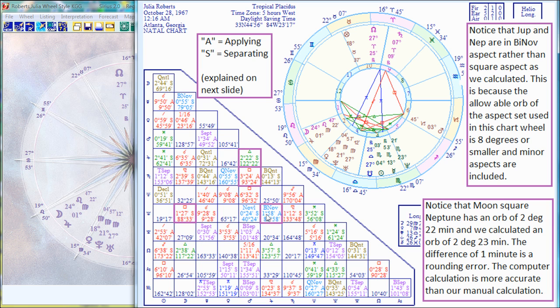So the squares must be assigned an orb of less than 8 degrees, or else it would appear here as well. And this particular software, the Kepler and also the Sirius program, can show 2 aspects, because if you include minor aspects, such as a binovile, and you include squares with a large orb, like suppose you allowed a 10-degree orb, then Jupiter and Neptune would be both square and binovile.